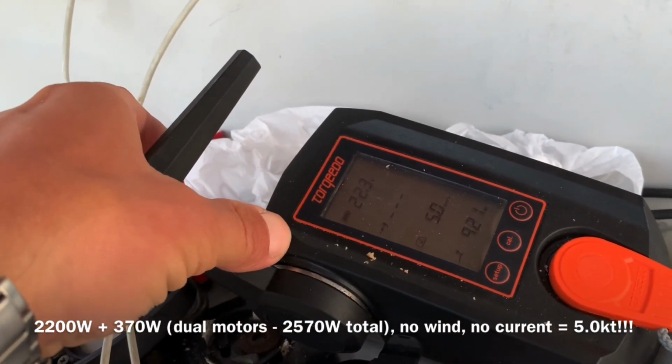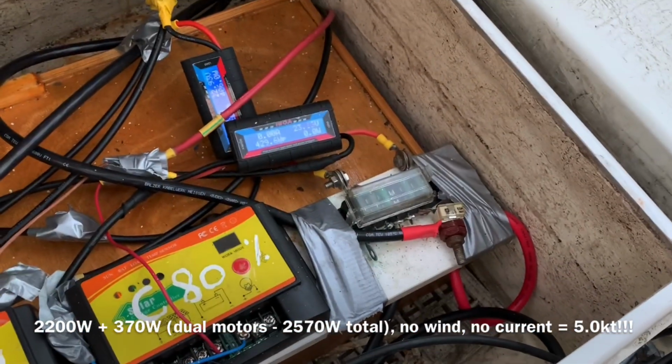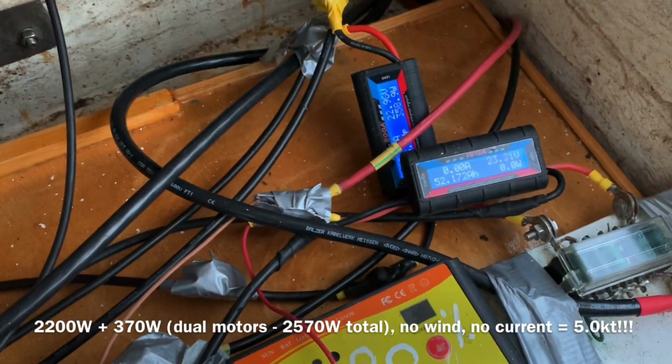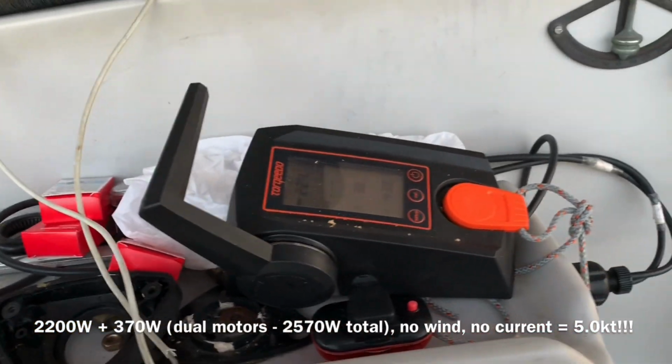Let's calm it down again. Turn this one down as well. There we go. Back to a more sensible speed. Still at 4 knots. That will be going down to 3 knots or so. Whew. 5 knots. Dawn on Loch Lochy.